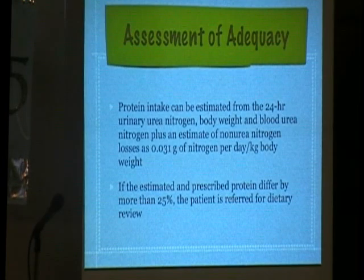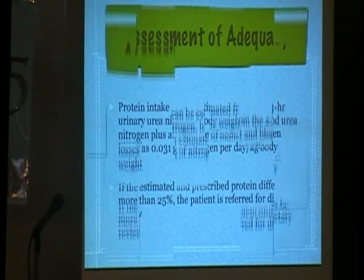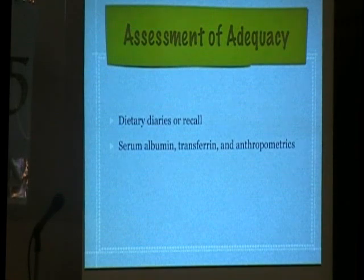So how do we assess adequacy of our treatment? Of course, we have to estimate our urinary urea nitrogen. We have to estimate body weight and blood urea, and then we compute for the nitrogen requirement based on this formula. If the estimated and prescribed protein differ by more than 25%, the patient is referred for dietary review. Of course, we may need to ask patients what their meal has been for the past 3-4 days so that we can have diaries or recall. But in terms of laboratory, we can get serum albumin, transferrin, and measurements of the anthropometrics, the thigh and arm, forearm measurements.